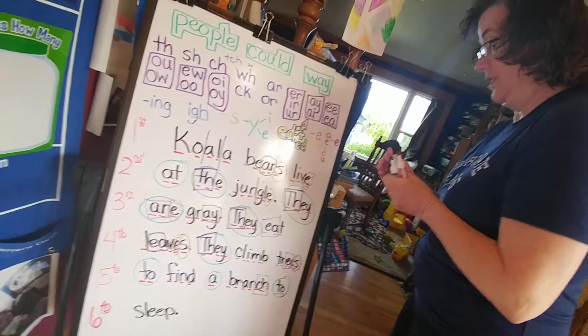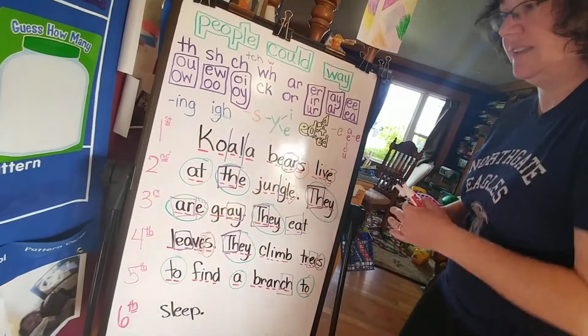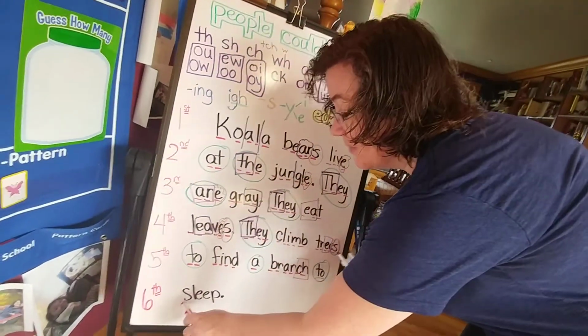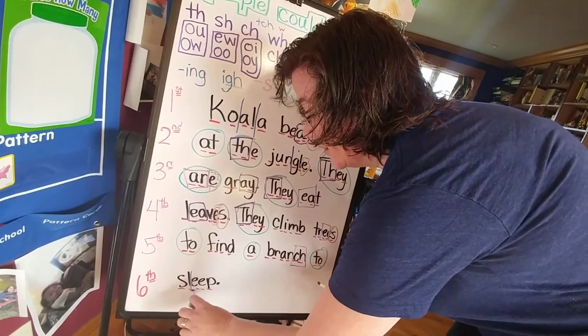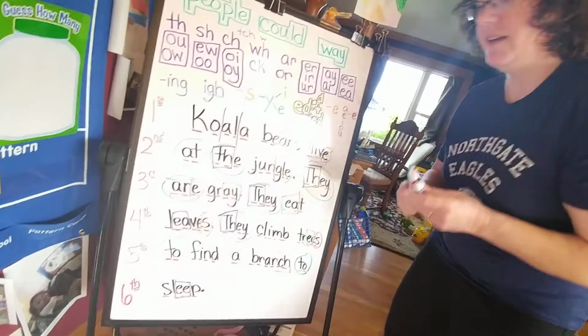Finally, we're going to go down to the sixth line. Ooh, this is a long message, you guys. Good writing. Ella, she did this all on her own. Sleep. S-L-E-E-P. Sleep. And we have our letter pair. E-E. Okay.